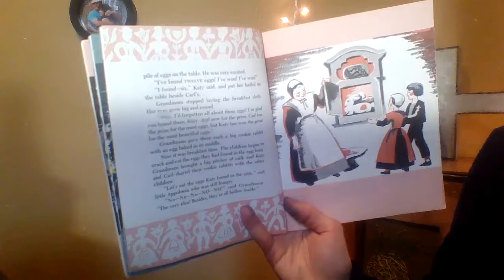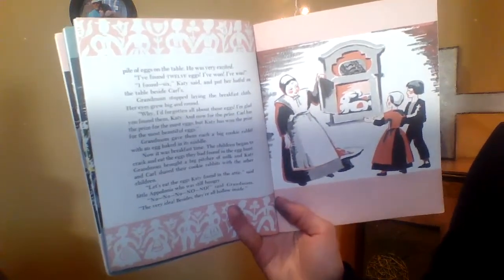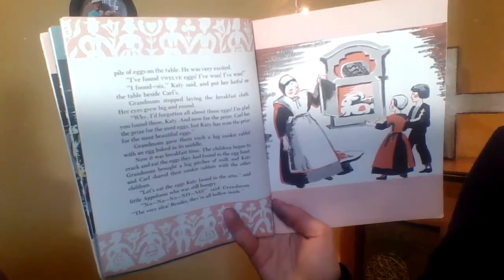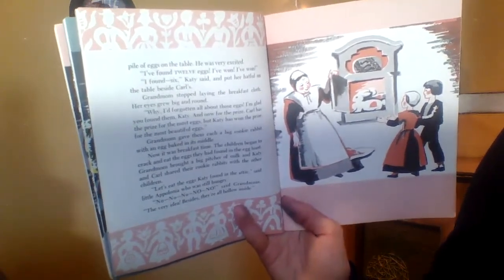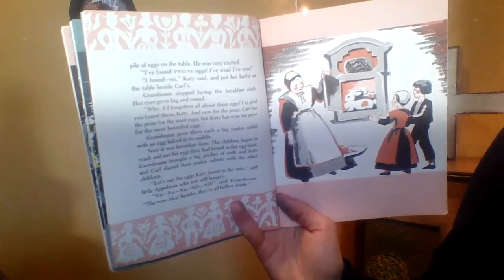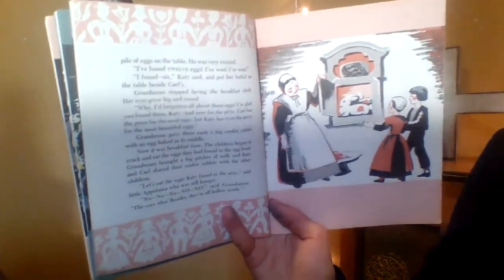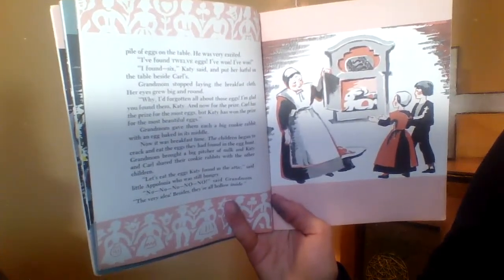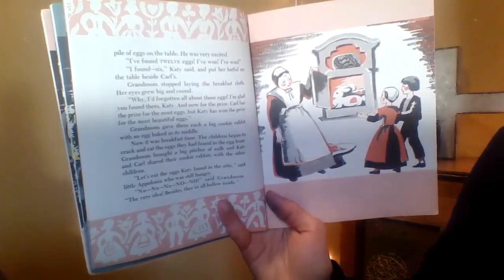but Grandmom stopped laying the breakfast cloth and her eyes grew big and round. "Why, I'd forgotten all about those eggs. I'm glad you found them, Katie. And now for the prize. Carl has won the prize for the most eggs, but Katie has won the prize for the most beautiful eggs." Grandmom gave them both a big cookie rabbit with an egg baked in its middle.